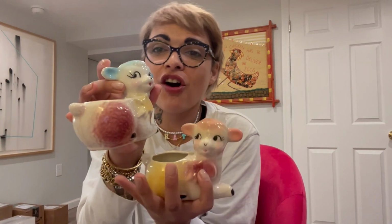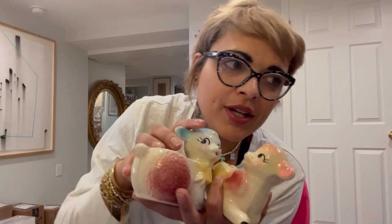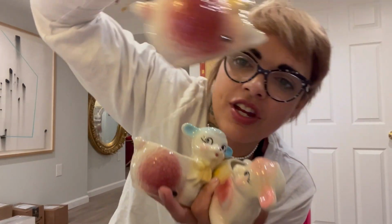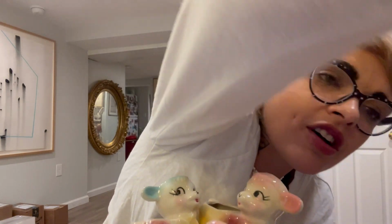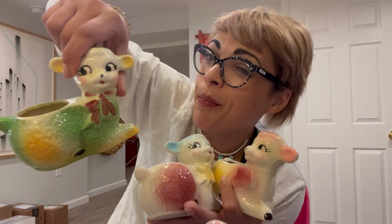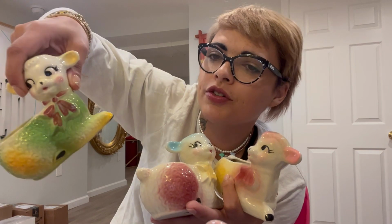One of my habits is when there's multiple of things, I might take one or two and leave the third. I don't usually take all of them. However, this time I did. At Bedford Street, I found these awesome vintage lamb planters. They were all in great condition. They were all in different colors. And they usually sell for me pretty well. I don't sell them for that much, is probably what it has to do with. I love the green one.